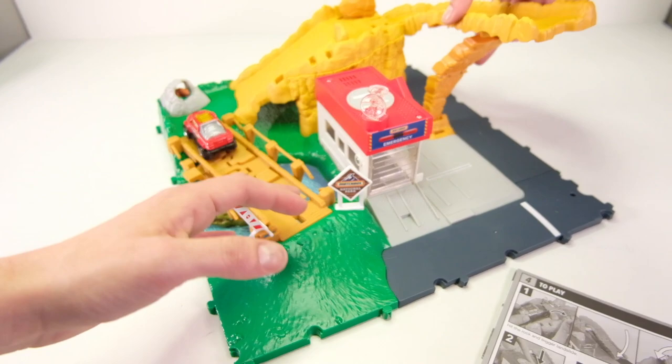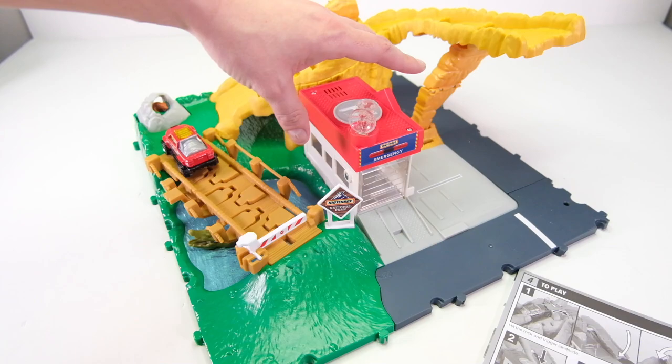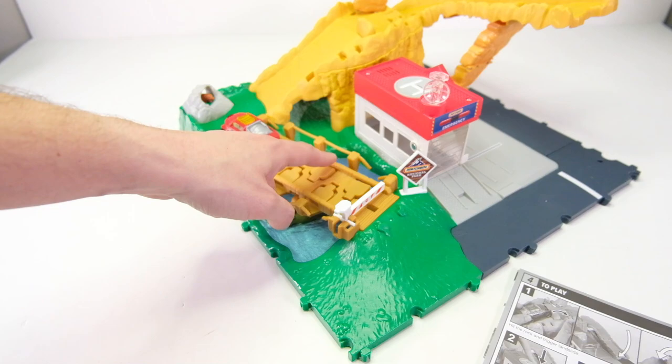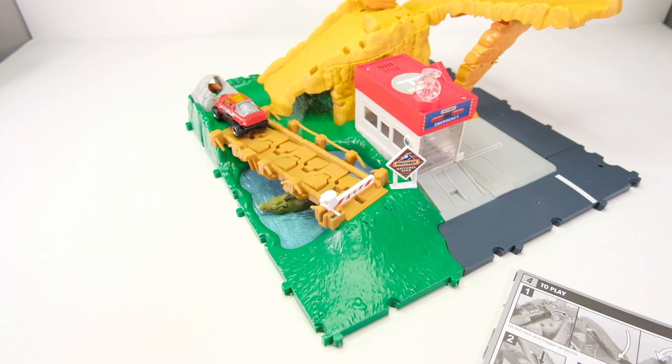So if you're collecting the Action Drivers line in general, this is going to add basically a square foot to your play surface. It's going to add another lights and sounds and three, four different play surfaces. So you have the bridge, the grass, the rock, the parking spaces, and the actual street that connects to the other Hot Wheels set. So this is a pretty good set overall. I think I like this one a lot.